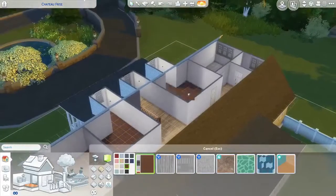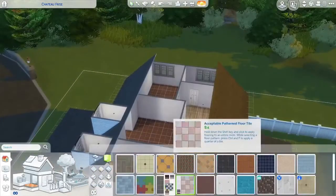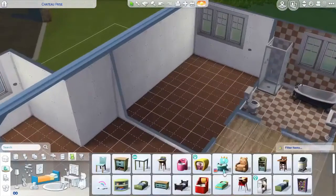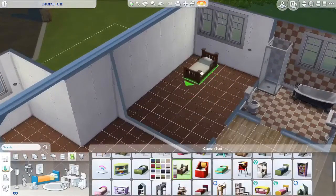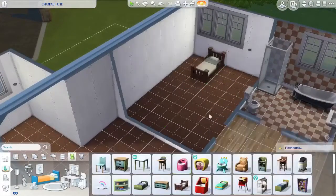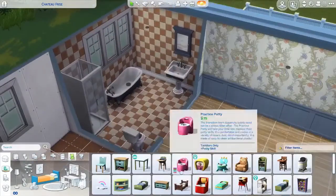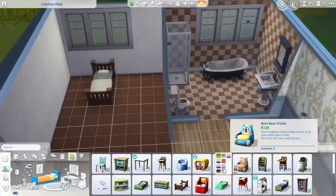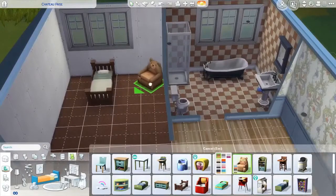Okay, so moving upstairs, I really wanted to keep this as just the kids' space. So they've got their own bathroom, and I kind of just cut that out because it's the same items as before, just with a tub and toddler potty. So this is the toddler's room.